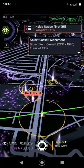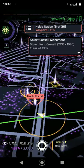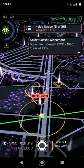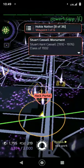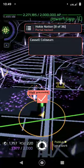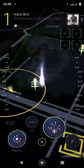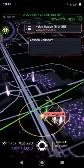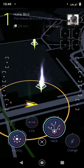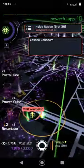Alrighty. XM reserves 88%. Alright, I'm gonna take off. Take off for now. One out of six. Alright. XMP resonator. XM reserves 88%. XM reserves 90%. Resonator deployed. Resonator deployed.